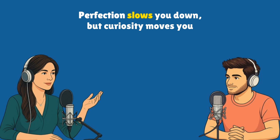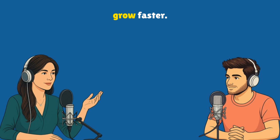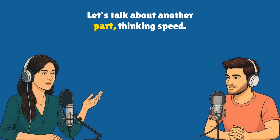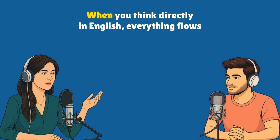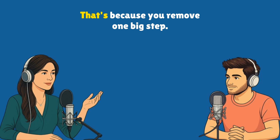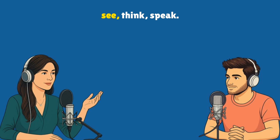Exactly. Perfection slows you down, but curiosity moves you forward. When you're not afraid to sound imperfect, you grow faster. So true. Let's talk about another part, thinking speed. When you translate, your thoughts move slowly. When you think directly in English, everything flows naturally. That's because you remove one big step, translation. Instead of see, think, translate, speak, it becomes see, think, speak.